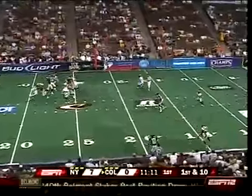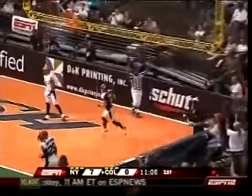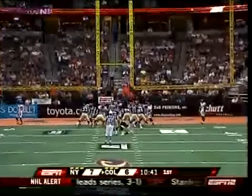The motion man was Chad Owens. And Owens wide open as he shakes the defender Billy Parker for the Colorado touchdown. Standing route by Chad Owens also. Owens now with 51 catches in just 5 games.